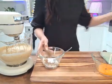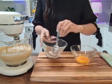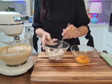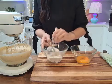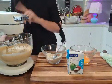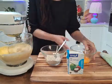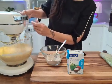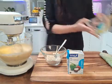And all we are left to do now is to begin to incorporate the eggs and the flour mixture, making sure there are no lumps when you're giving it a mix, so you might have to squash them down with your spoon. We're also going to be adding a little bit of coconut milk. So back with our machine on slow, I'm going to add in the eggs first. That's the 4 egg yolks that we separated. That goes in there first.